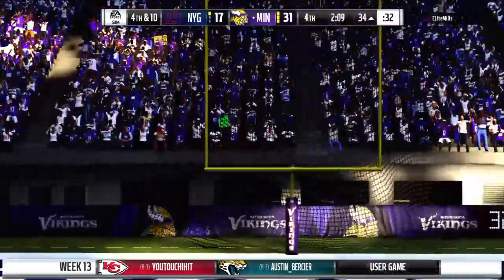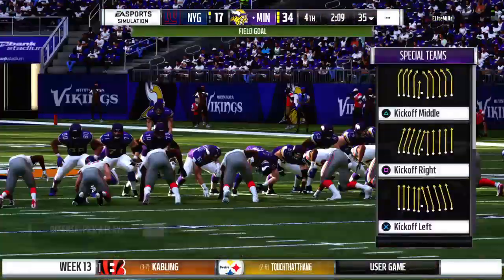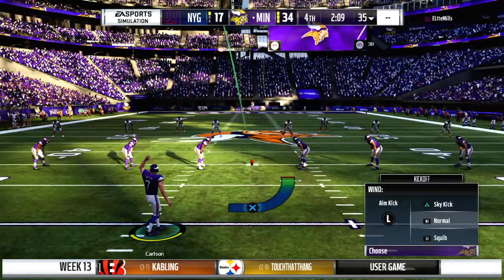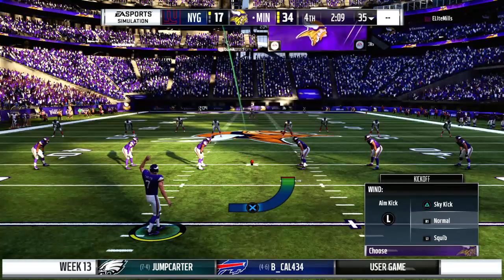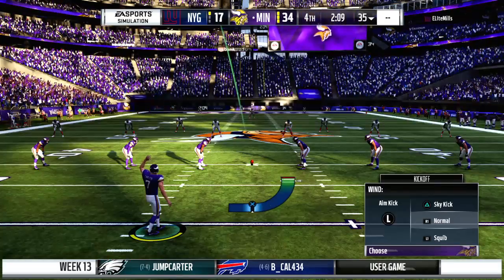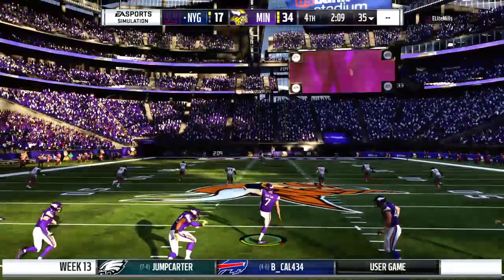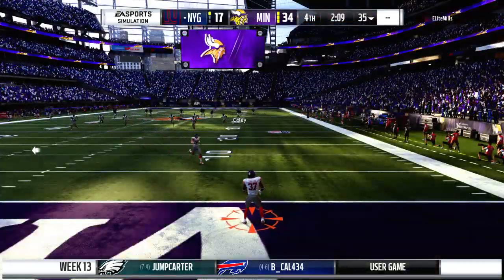The kick by Carlson is good, and that'll push the lead up to 17. So with that, you figure this game's pretty much out of reach at this point. Yeah, it's going to take a heck of a comeback to come from 3 scores down. But don't change that channel. Don't go away. Miracles can happen, and you want to be here in case it does.